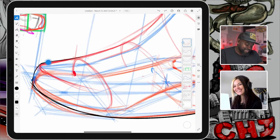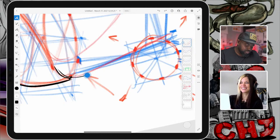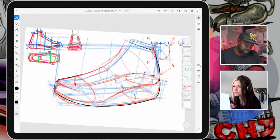Oh, that's so nice. All right. So there's the bottom of the shoe. We'll work on the design a little bit here and I'm going to cheat a little bit on the backside. Come up like so. And I'll just swing a little curve here for now for the throat of my shoe.